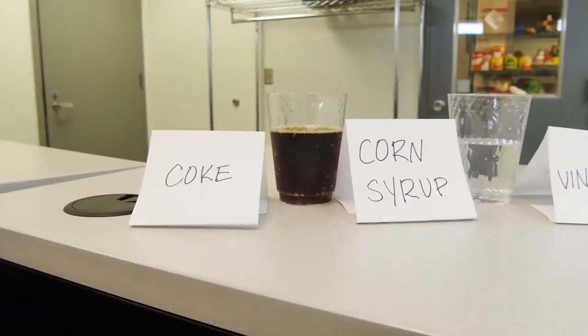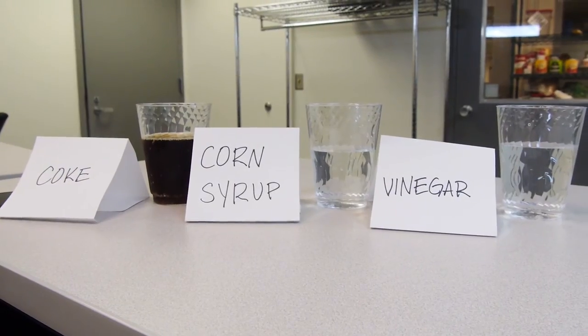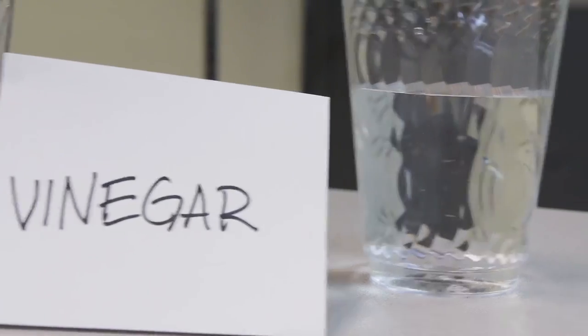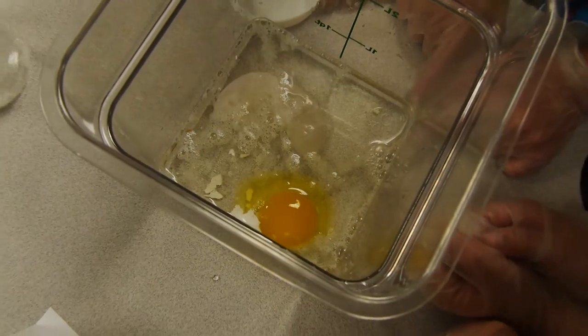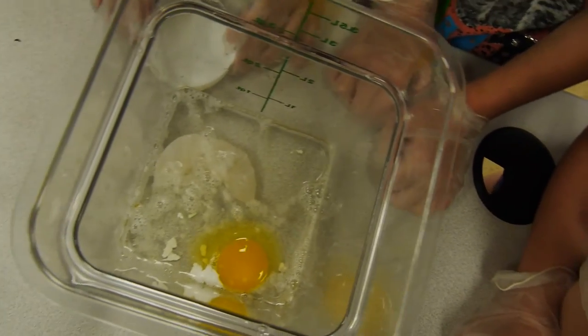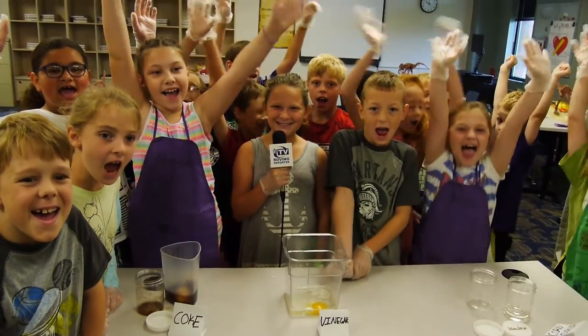Cola. No! Syrup? No! Vinegar. Yeah! The vinegar dissolved the shell of the egg, so now we know the vinegar works. We proved it! Yay!